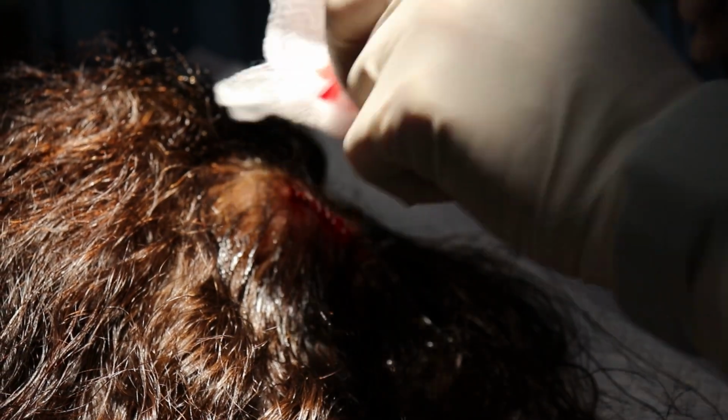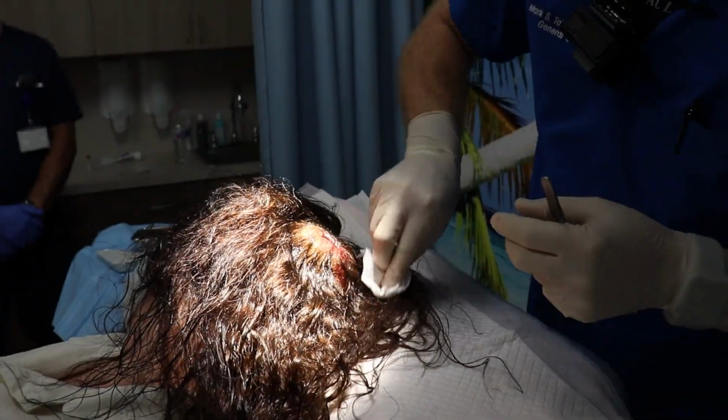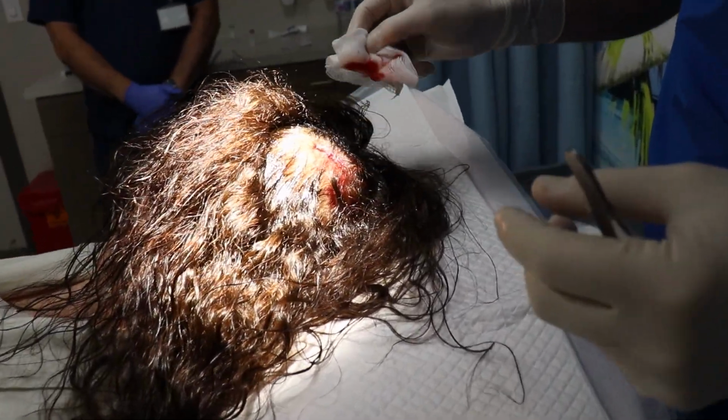I think it's awesome. All right, so in 2 weeks, come back and we will take those staples right out. Okay.